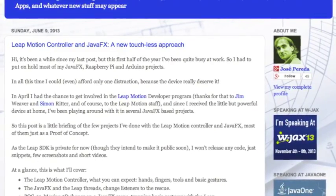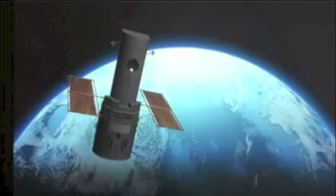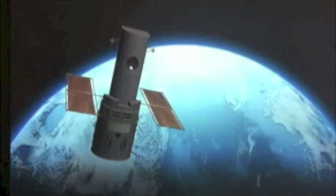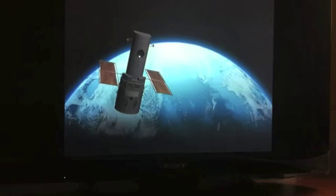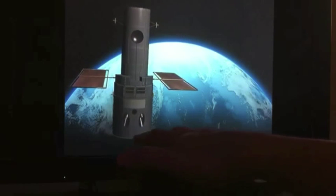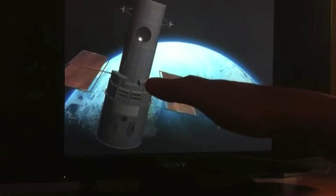Playing with many tools, like the one I'm going to show you right now, which is a Leap Motion controller. This is JavaFX 3D. This is a model of the Hubble telescope. But what I can do here is rotate this 3D model.